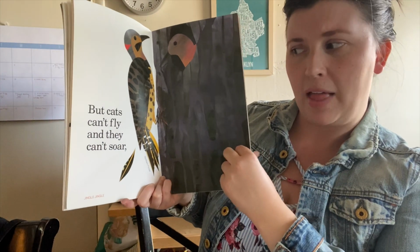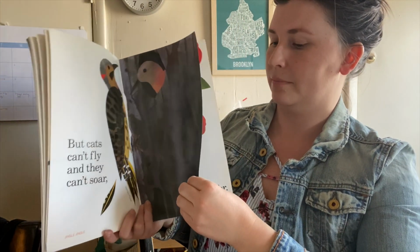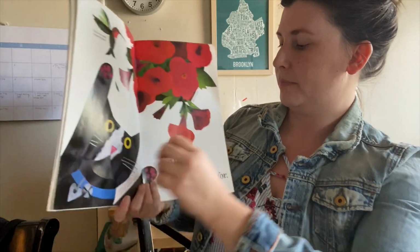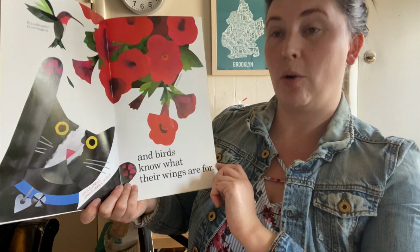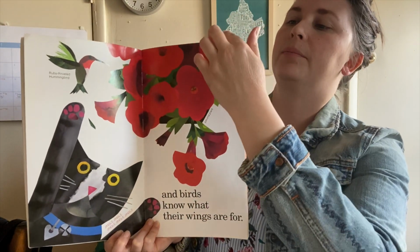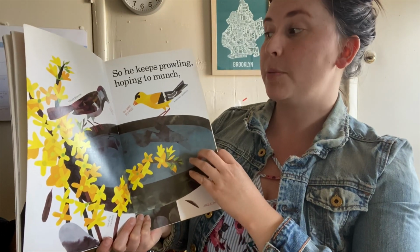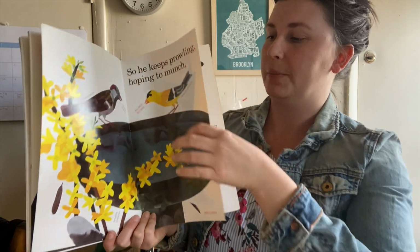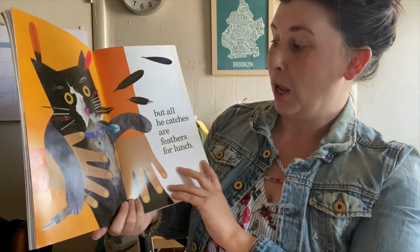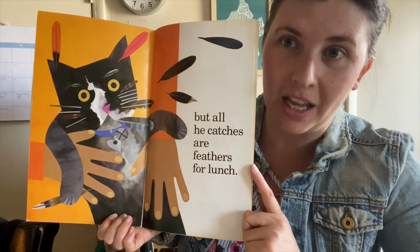But cats can't fly and they can't soar. And birds know what their wings are for. Oh, he's leaping. So he keeps prowling, hoping to munch. But all he catches are feathers for lunch.